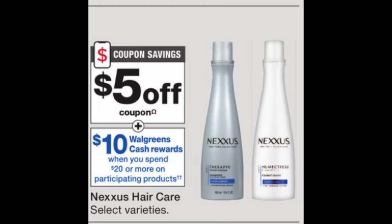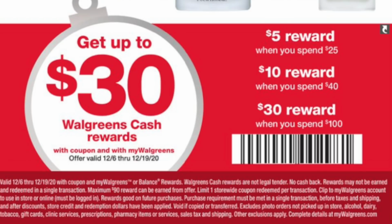Okay, so for this next dealio, we're going to be going with some Nexxus hair products. $10 of Walgreens cash when you spend $20. For this deal, you must pay cash for the balance, not negotiable. So to make this deal extra great, we're going to throw in this little guy. I'm calling it a Santa buck, but whatever it's called. This little booster, either have it loaded digitally or get the cashier to scan it at checkout. It's your choice. I would load it digitally because I'm pretty forgetful.